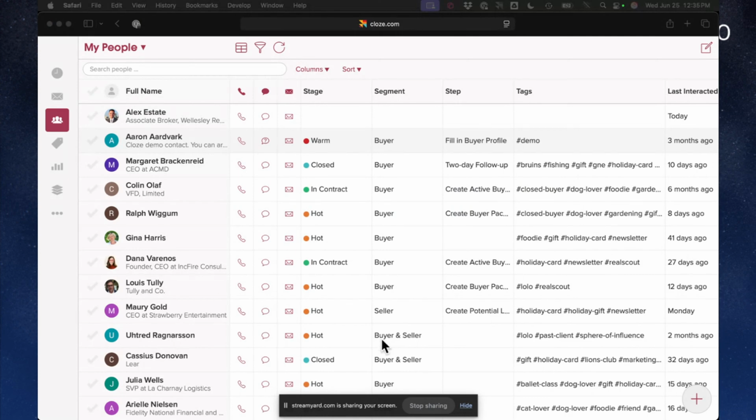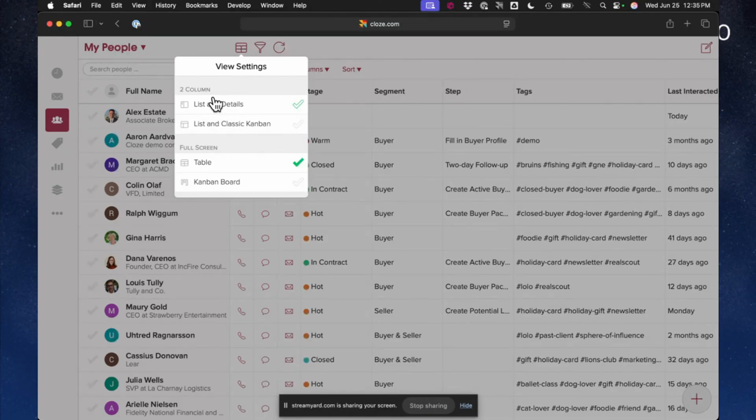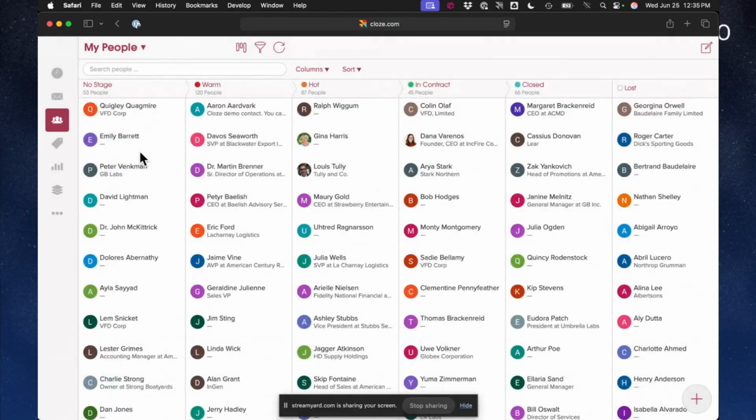So there are a lot of different views here that you can use to organize your contacts. If you click here, you'll see some different types of views. I like the table view. Kanban's nice too, because you can drag things across. That can be helpful.